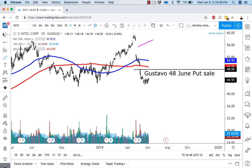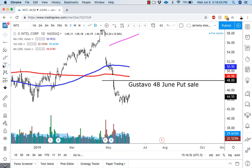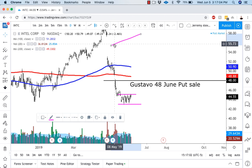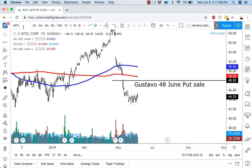But realistically, what we're doing on a daily chart is just trading sideways and consolidating. So we're hanging out, trading sideways, consolidating. We could easily break out of here and start bouncing. This is a buy low, sell high, longer term accumulation area on Intel. So if you're playing it that way, that is realistically the best way to play it.